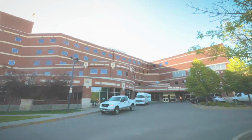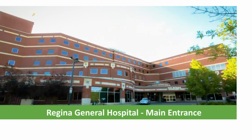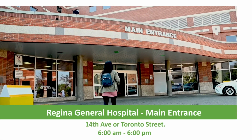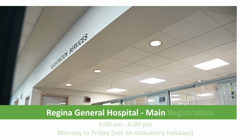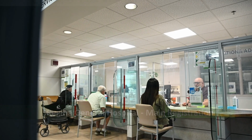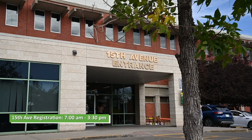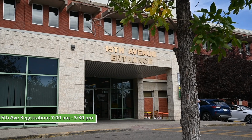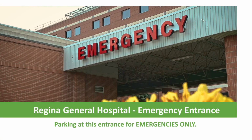The Regina General Hospital is located at 1440 14th Avenue. The main entrance can be accessed from 14th Avenue or Toronto Street. Main registration is open from 6 a.m. to 6 p.m. Monday to Friday, except on statutory holidays. 15th Avenue registration is open from 7 a.m. to 3:30 p.m. Emergency registration is open 7 days a week, 24 hours a day.